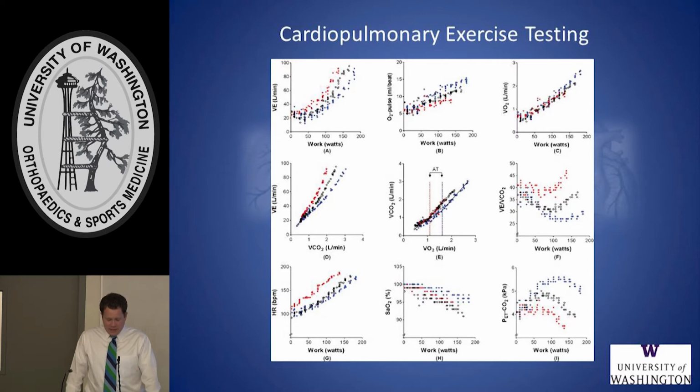What we are able to do, and we see this, is that there are very characteristic patterns in each of these types of graphs. As we start to see variations from that, those are highly suggestive of things like cardiac disease, pulmonary disease, or even neuromuscular disease. And so these graphic representations really allow us to pull out, if we're seeing something abnormal on a CPET test, what that is going to be.